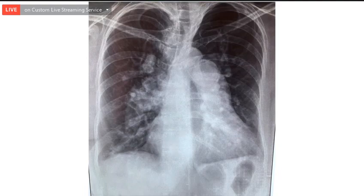Sir, there is a difference in both sides of the lungs, like emphysematous changes are seen on the left thorax upper part, sir. They are a little more. No, sir, when you are reading an X-ray chest, mainly meant for evaluation of the cardiovascular system, then you should start with the heart.